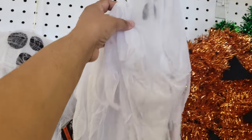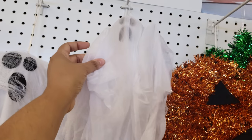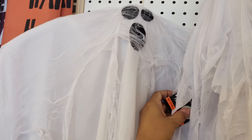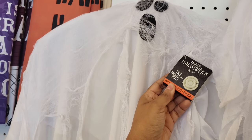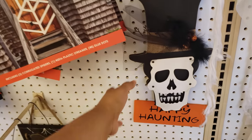We got a little ghost guy. And of course, his arms are going to be movable. It's cute. Then we have a bigger one. I don't know if this one's going to make noise. Let me see. Oh, it doesn't work. Motion light sound, so it is going to light up. Lots of cute things.